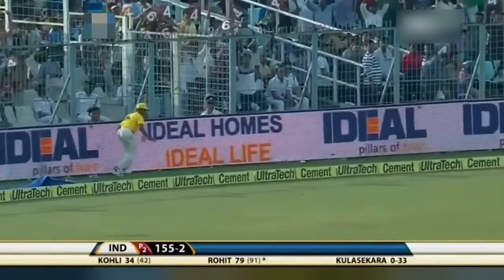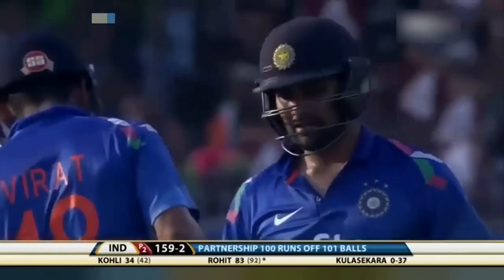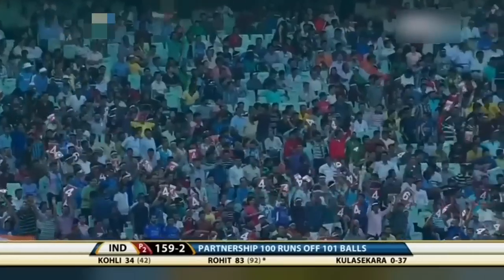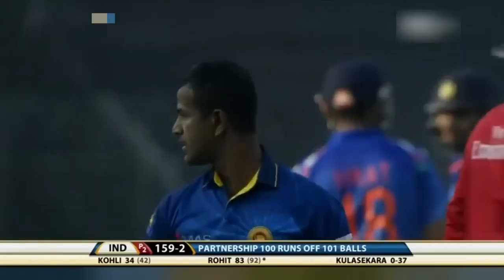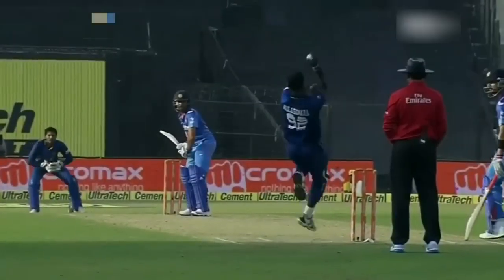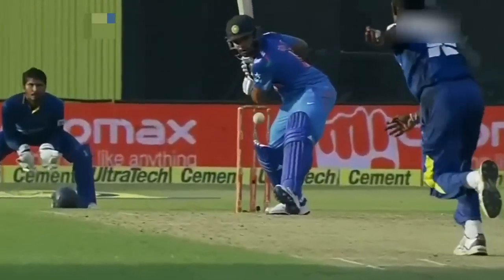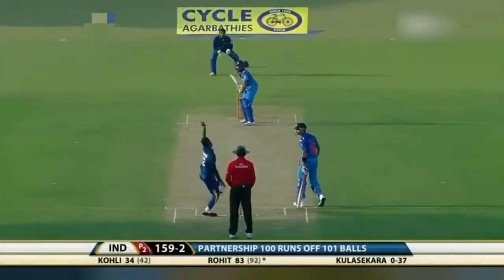One more boundary for Rohit Sharma. That brings the 100 partnership between Rohit Sharma and Virat Kohli. Very important time. Good shot, but poor bowling by Nuwan Kulasekara, because his deep fielders are long on, long off, and the midwicket, which is on the leg side, so he cannot give room outside the off stump, even if pace comes off the ball. If pace comes off the ball, it has to be a straighter line.